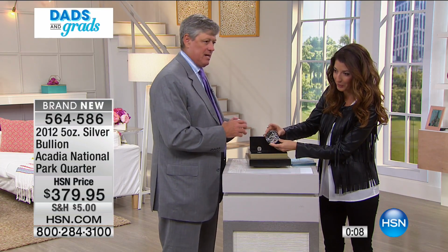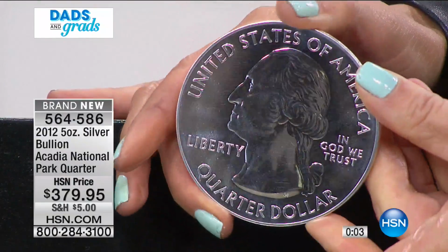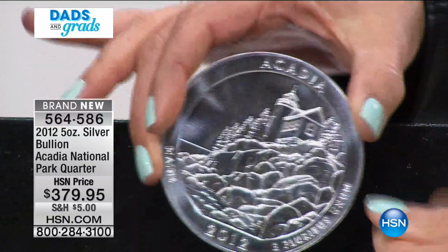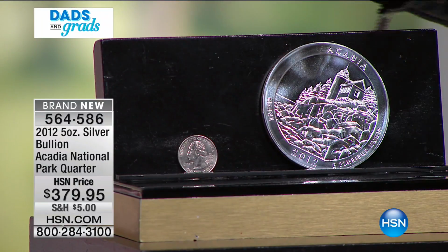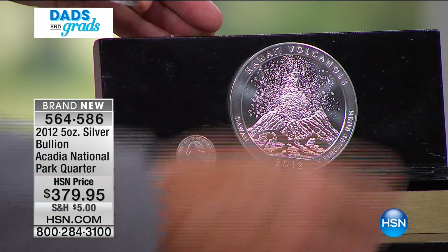All right, so here's the obverse. You get the beautiful rocky coastline of Maine, and then there we go. In God We Trust. United States quarter. And that's a quarter. So there's the Acadia. That's the one that I would argue is the most difficult. The one that gets all the press is this one.